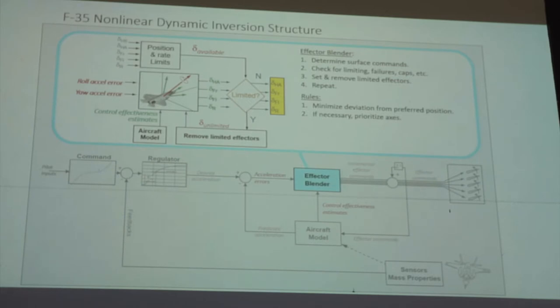So that's basically the mixer. You notice there's no mixer in the effector blender or in the OBM. It's all inherently handled by all that stuff. And we still have to tell it priorities. For instance, pitch versus roll and yaw, the case I mentioned, especially at high angle of attack, when surfaces start saturating, you can't necessarily get both the roll and the yaw command anymore. So you have to pick which you prioritize. You prioritize yaw over roll, and yaw is what I can control the size of.